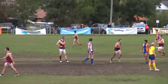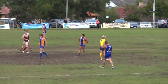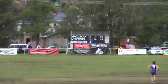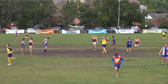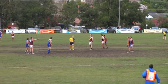Okay, so McLeod get a goal back. They go to 10-7. Around the ball, Sievers in the forward line, very dangerous, and a nice kick generally too. Yep, he's kicking him for goal. This is an arm wrestle, Greg. An arm wrestle. This could go to the last minute. Yeah, McLeod's just wrestling their way back into this game. There's a lot at stake.